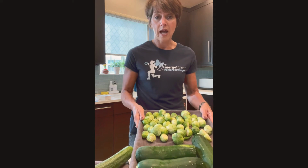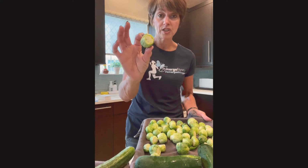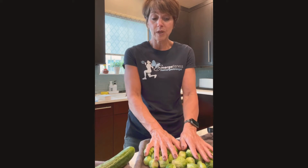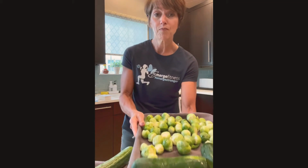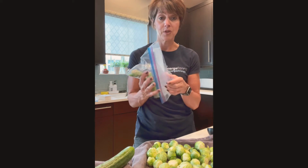So right now I have Brussels sprouts, right? I cleaned, washed them, cut them, and I'm not gonna half them at this time. Sometimes I cut them in half. They're not really large, but they're all cleaned and ready to go. So I actually take a baking sheet, I put a cloth down on it, wash them and let them dry, and then I'm going to put them in a bag.